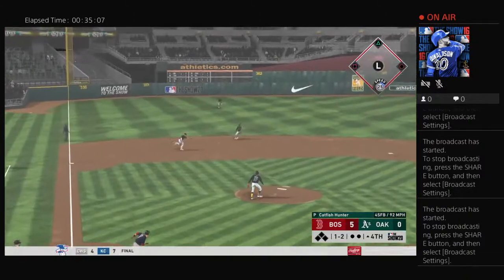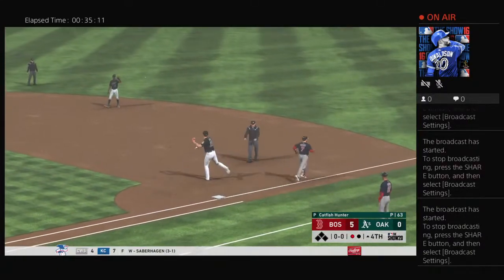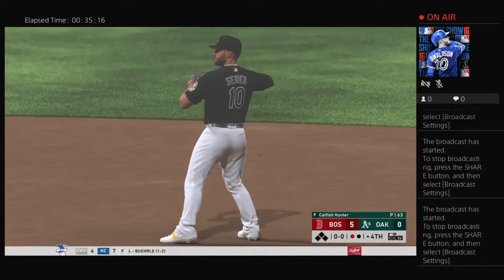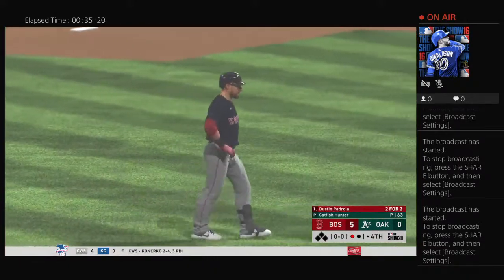Too short, taken in by Semien. Throw to first in time. One gone here in the 4th. Up next for the Red Sox, the second baseman, Dustin Pedroia.